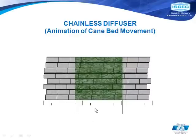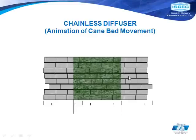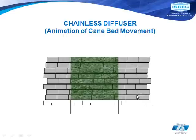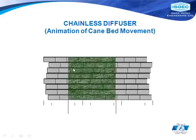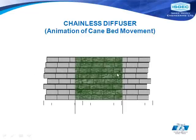If you can see on your screens, this green portion is the cane and these are the screens. You can see that three screens are moving in the forward direction, and then when they reach the peak, all of a sudden the one is pushed back. So this is how the cane moves forward.